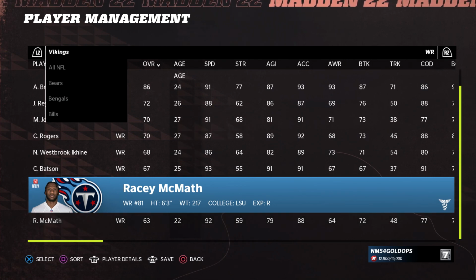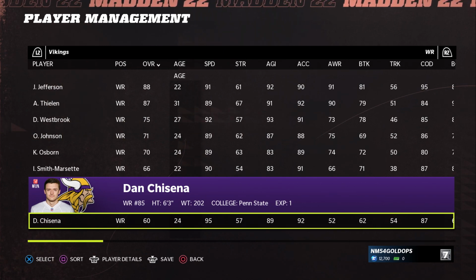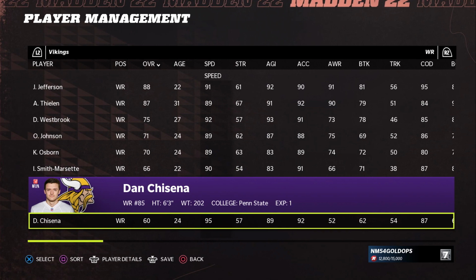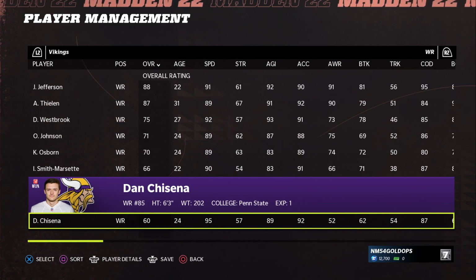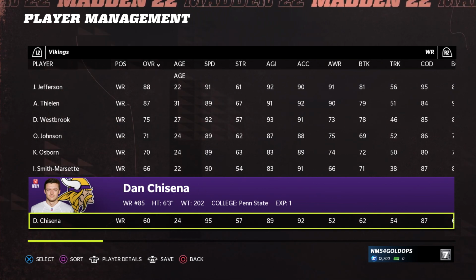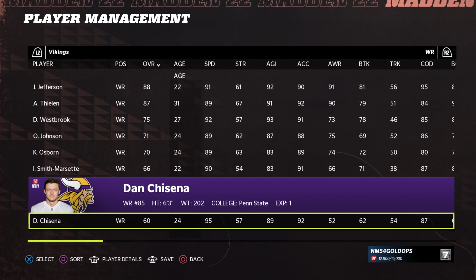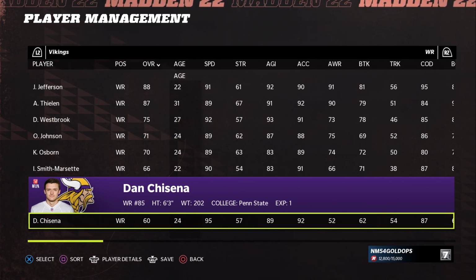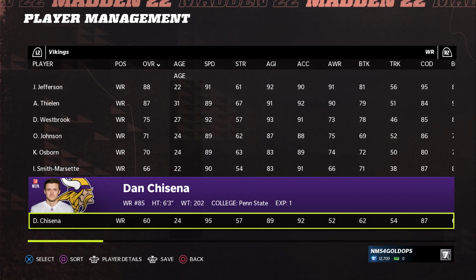And then the next player is going to be on the Vikings, and it's another player that I've utilized in very similar regard, and that's Dan Chisena. This one's another obvious one. 6'3", 95 speed. I really don't need to say too much more. Very similar player, very often ends up out there in free agency or on the practice squad because of where he sits in terms of overall. This is a guy that you can take from 0 to hero very quickly though because of that build. 6'3" with 95 speed is absurd.